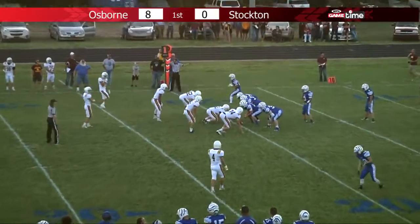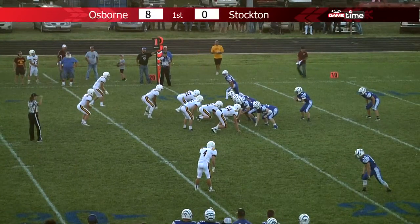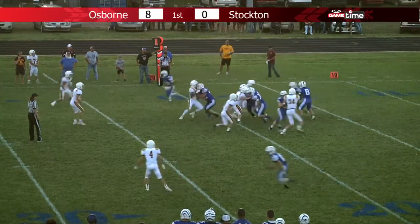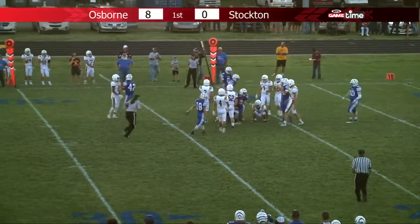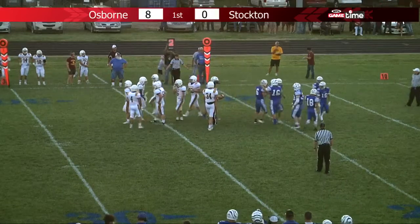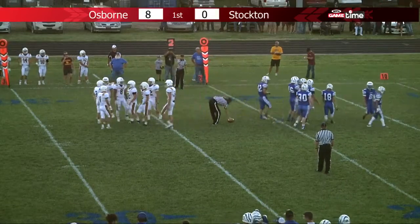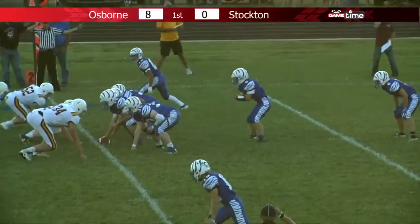So Miller again out of this pistol formation, tight end to his right, receiver each way for him. And it's a give to Rogers, breaks a tackle, and he's got a couple yards, brought down by Evan Garman, the middle linebacker. Yeah, he got hit behind the line, and he was lucky to get a couple of yards out of that. So kind of leaky on that side over there.